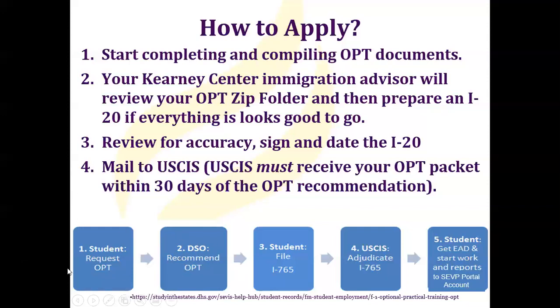Here's another visual down at the bottom. Again, real quickly, first step, you, the student, request OPT by compiling your OPT documents and sending them to your advisor. Second, advisors would then recommend OPT if everything looks good to go. Third is mailing or filing the I-765 form. So the student would mail everything off to USCIS for review. Step 4, USCIS adjudicates your I-765 form, basically reviewing your application. And then lastly, step 5, the student would get an EAD card if approved and can start working. Once the student starts working, the student would need to report that to the SEVP portal account. You would get your own personal portal account where you could document where you are working.